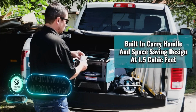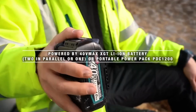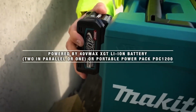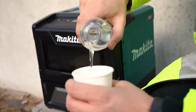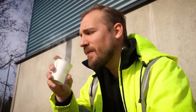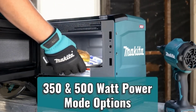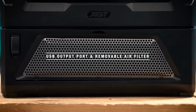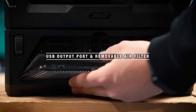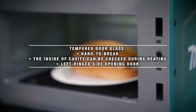Japanese company known for their professional power tools. This compact, cordless microwave operates with the 40 VMAX XGT batteries commonly found in Makita tools like drills and trimmers. With two power modes, 350 or 500 watts, depending on the battery, it can heat food for up to 48 minutes. Weighing around 9 kg, Makita has included a handy carrying handle for portability. However, its price tag of $847 without the battery might raise some eyebrows.